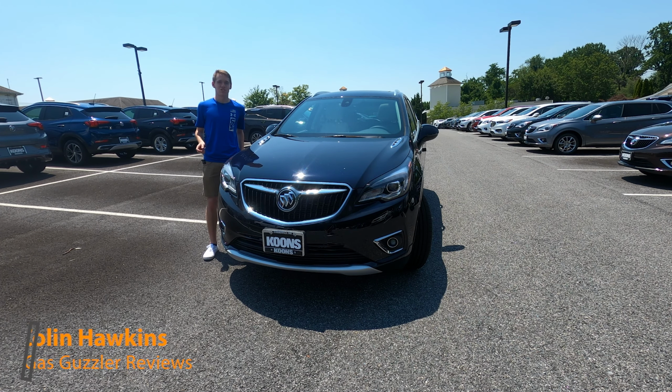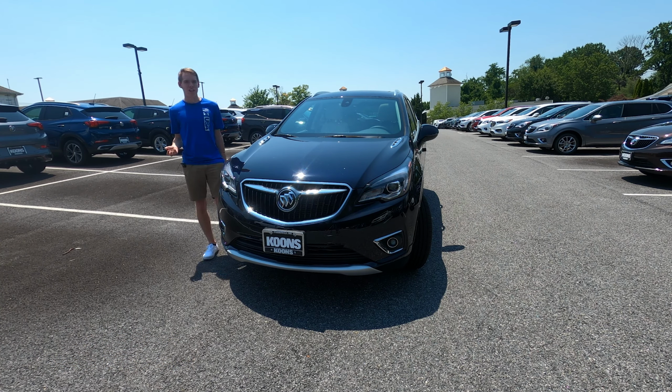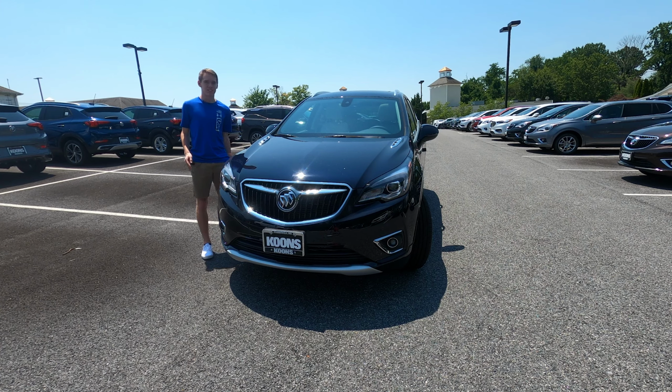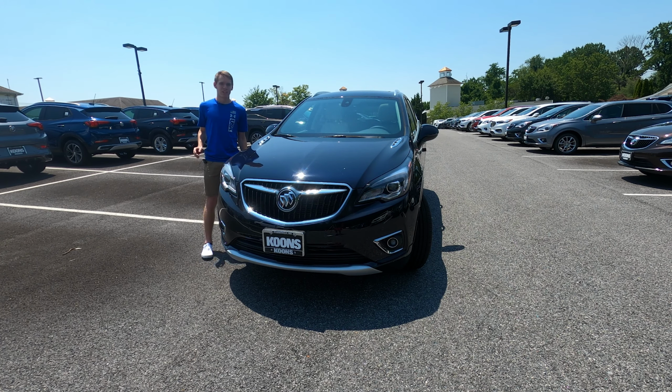Buick is kind of in a strange place in the automotive world. It's in between Chevy and Caddy, not quite luxury, but not just your normal entry-level car. But ever since SUVs, particularly luxury ones, have been on the rise, Buick has found itself in a pretty good position, being a cheaper alternative to a Cadillac, but still more luxury than a Chevy. Does this car deliver? Let's find out.